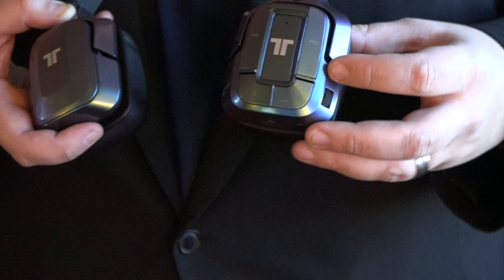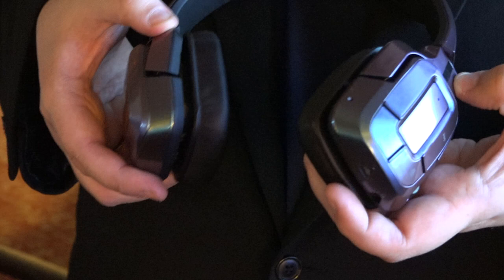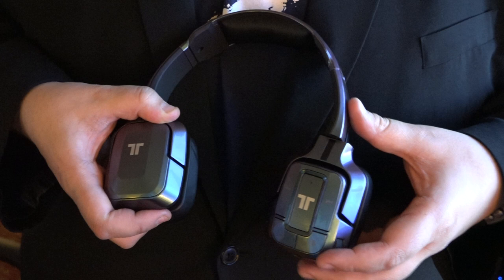Rechargeable lithium-ion battery will give you 40 hours of audio from a single charge, which is pretty incredible as well. It'll also allow us to sync with two simultaneous devices, so you can be playing on your PC and you can also be synced up with your smartphone. If a call comes in, it's automatically going to sense that, it's going to switch to your smartphone call, you can take and receive your call, and then when you're finished, it'll go right back to your gaming.